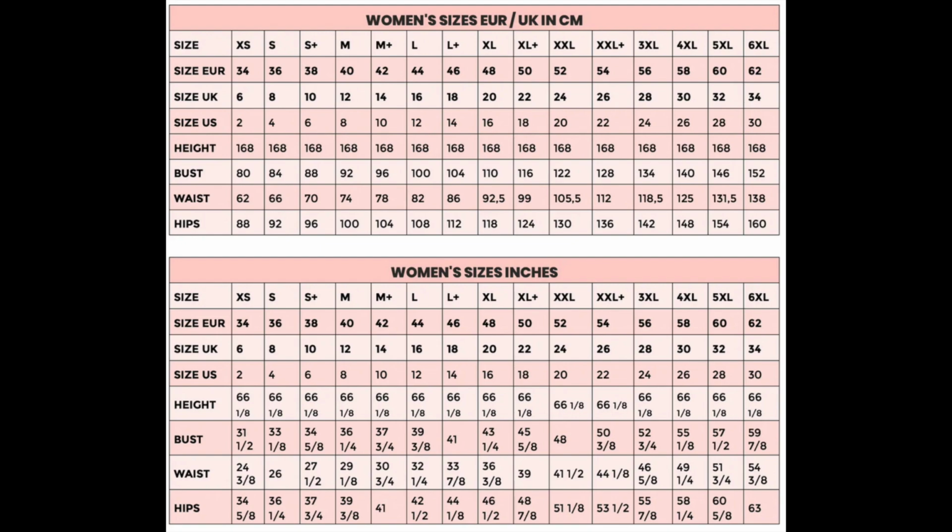So the women's sizes go all the way from XS to 6XL. The UK size goes from 6 to 34. Bust goes all the way up to 59 inches. The waist goes up to 54 inches, and the hip has a phenomenal 63 inches. So yes, I think there's a bit of positive ease as well, so you might want to take that into account of where you're going with it. And again, this looks really nice in linen. From the images, it does look like a linen.